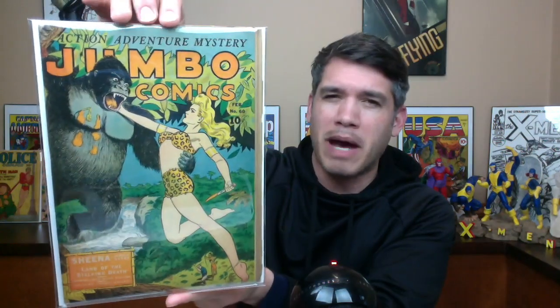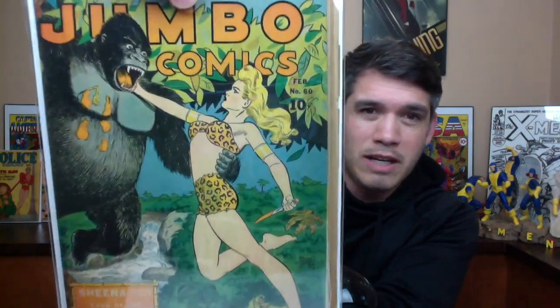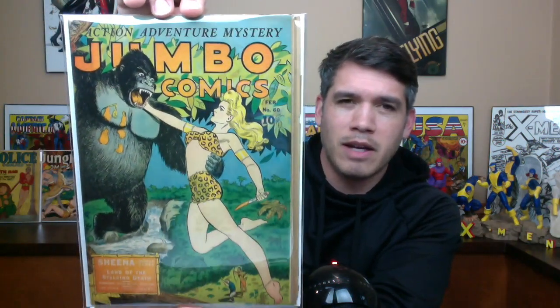Okay, this one was one of the more expensive books. Once again, in that Jungle box where I got that Jungle Comics 90, they had Jumbo Comics number 60. Really, really great book. I paid $50 for this one, and this is from 1944, I think. It's during the war, and there's some really cool stuff in here. There's a Filipino spy story in here, a lady spy, and a really cool book.